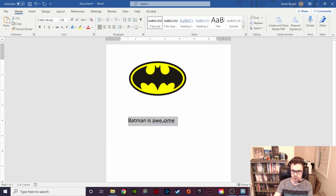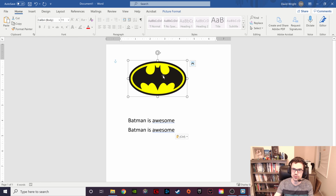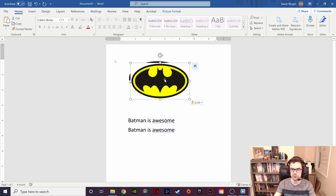So if I double click and highlight this word here, Batman is awesome, this phrase, Control C, and then go right below it, Control V, it pastes. Again, while holding Control, I press C. While holding Control, I press V. I can do it with images, Control C, Control V.